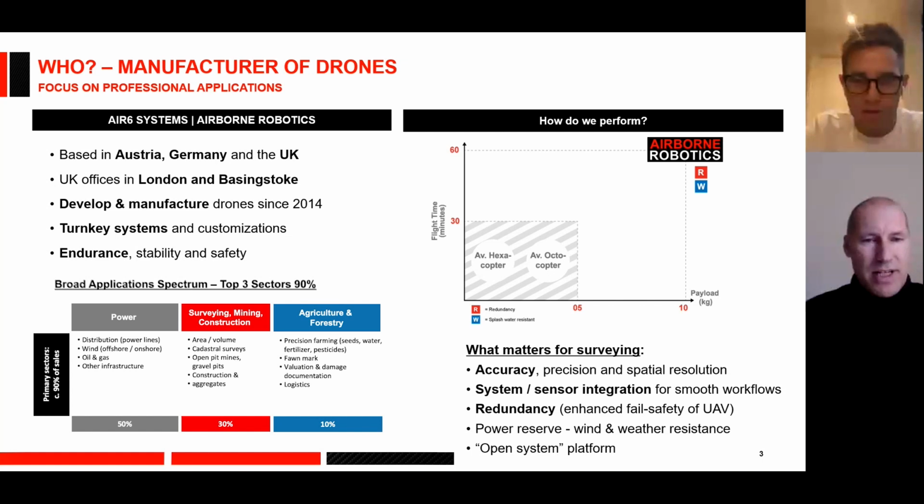So all the electronic components in the drone are twofold. So if one fails, there's a second one. And then secondly, the wind and water resistance, which is quite important in particular when you are out in the field in the UK or close to the shore, etc.